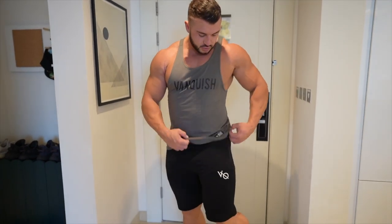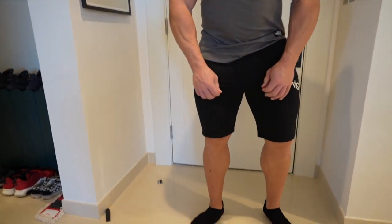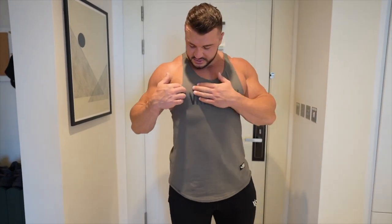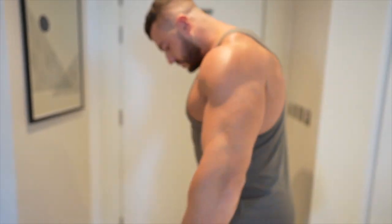Got these black shorts, zip pockets. Again, very stretchy, nice tight fit. They're really good. I've got this gunmetal grey. It's part of their warm-up project line. Really nice. It's kind of like aged vintage too. It's a really nice vest top. I think I look pretty good.